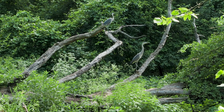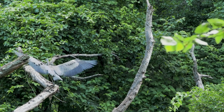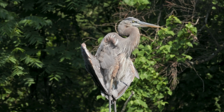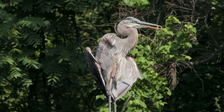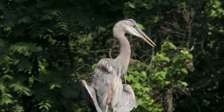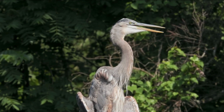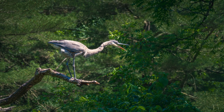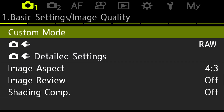For this project, I used two key incredible lenses. The one I mentioned earlier, the M.Zuiko 300 f/4 Pro, and in addition, I also used the M.Zuiko ED 40 to 150 f/2.8 Pro. These lenses allowed me to capture stunning close-ups and detailed images of the herons from a distance without disturbing them. Let's talk about my camera setup when photographing birds.